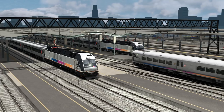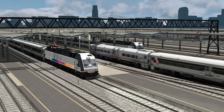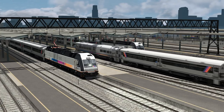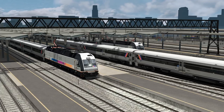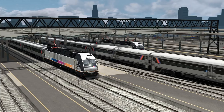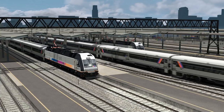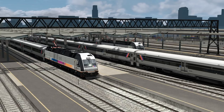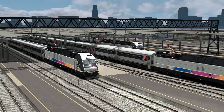On today's video, I'm going to be visiting the USA and driving a full run of the North Jersey Coast route between Hoboken Terminal in New York and Bay Head in New Jersey. The scenario that I'm using for this video is actually a three-part scenario which is available on Steam Workshop called Hoboken Outbound, and I'm editing all three parts together into this one video.